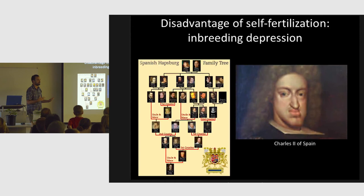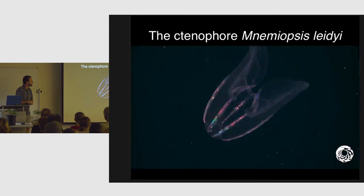And so it can be a bad thing to have your offspring be too closely related to you. So there are good things and bad things. And what I was studying when I was at Florida is this animal called a ctenophore.